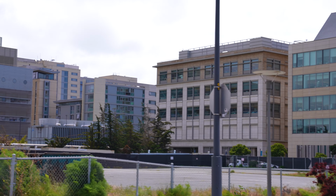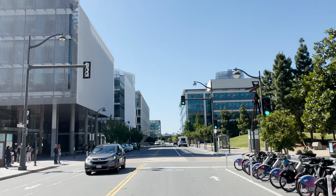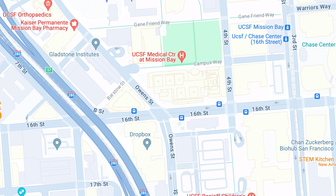So easy to get around. You're gonna see a lot of medical professionals when you're looking here in Mission Bay, because we have some massive medical campuses like UCSF and Kaiser, which have some of their headquarters over here.